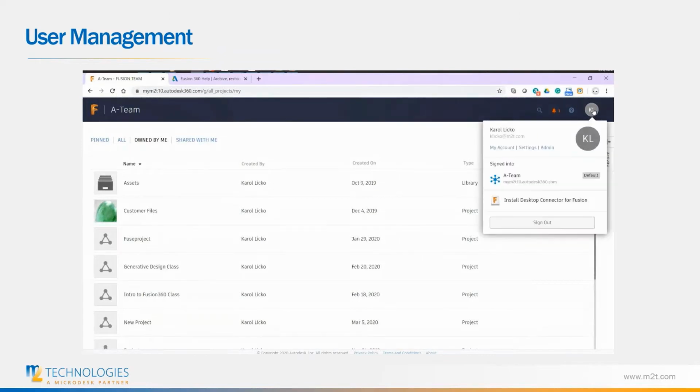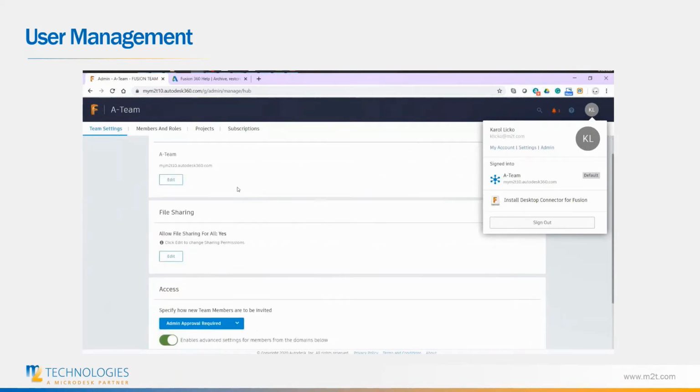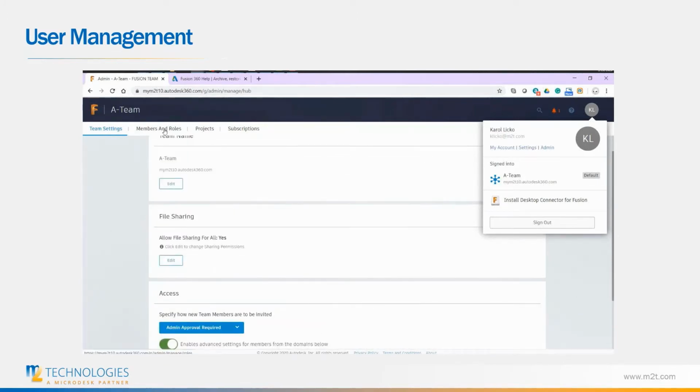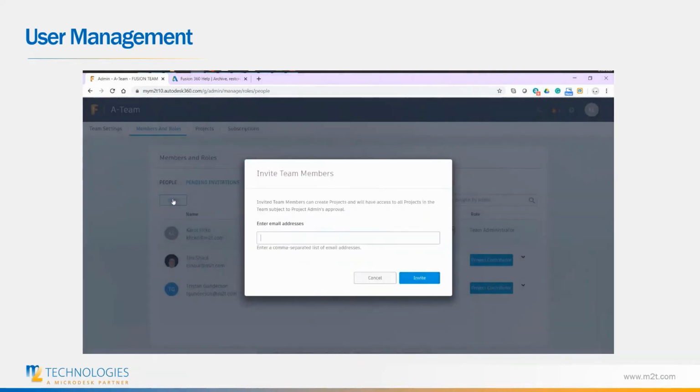In this first demo here, we're going to show you a little bit of the admin tools. So we can see here, this is Carl's team. He is the admin for our shared team, and he's in the team settings right now within the admin tool. You can see you have settings to control the approval required for someone to join the team, and here you have your management of the team members.